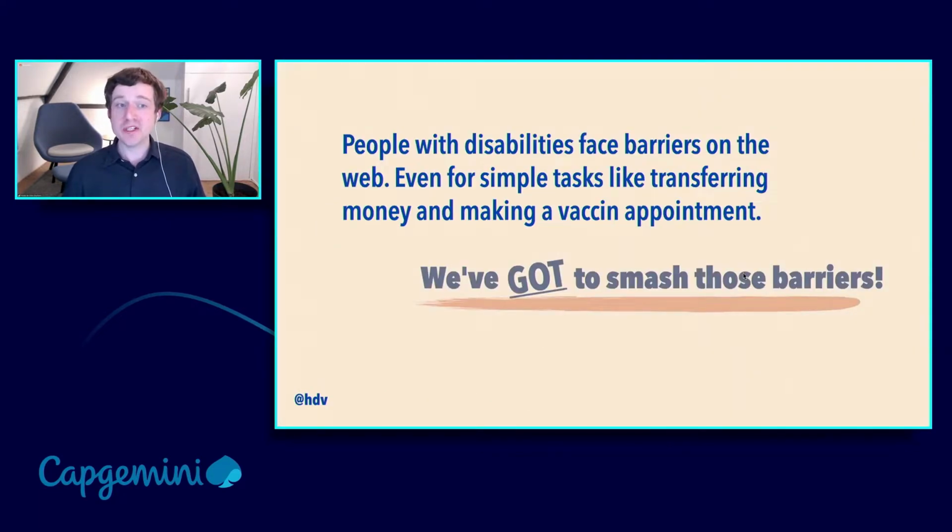I mentioned it before. People with disabilities face a lot of barriers on the web. A lot of the web is great because it is accessible by default. But still, even for simple tasks like I want to transfer some money, or see my balance, or I want to make a vaccine appointment, or maybe a testing appointment to participate in society, we've got to smash those barriers. It's not okay that people might be left out of those sorts of things. So it's important that this works, and it's also good for business, as many businesses around the world take accessibility into account for business reasons.